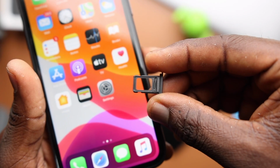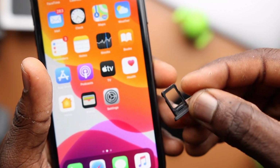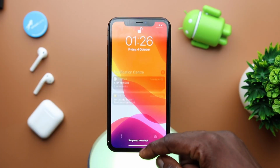You can get a single or dual SIM version. This one is a dual SIM version here. It's also IP68 water resistant, just like the iPhone XS Max, and better than the IP67 on the iPhone XR by just 1 meter. Now, the display quality of the iPhone 11 is something to look into.